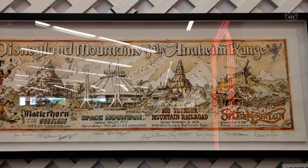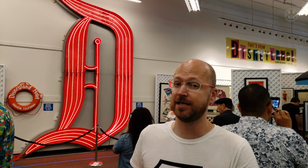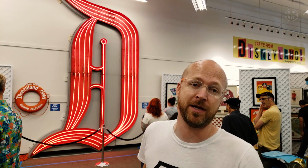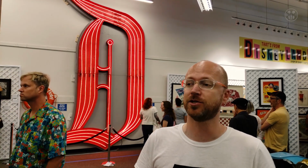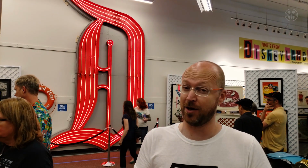All right, behind me is a giant neon D, and it's from the Disneyland Hotel. It hung in front of the hotel from '63 until '99, up until the time they did the refurbishment. And it's huge. You can't tell, but it's about 40 feet behind me, and it's about 2 stories tall. It's awesome. We love it. It's very retro, very vintage. If you have $30,000, give or take, you could probably take it home with you.